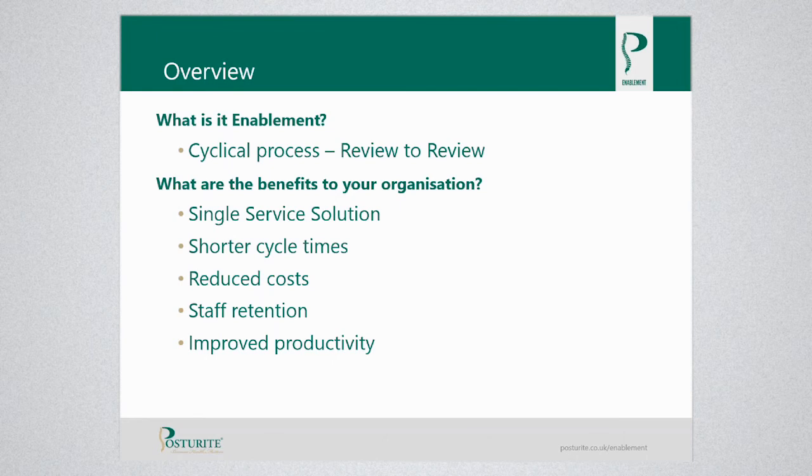It also means reduced costs because of that. We can actually go in, we've got the costs down from the supplier, so we can pass those on to the clients and to the actual workplace. And we can also make sure that the actual time is encouraged to be reduced within that.